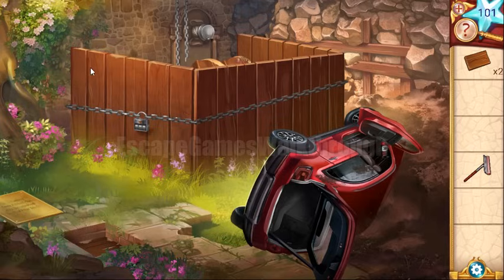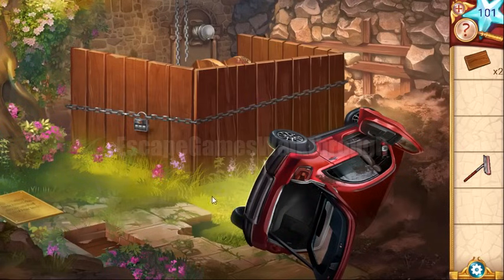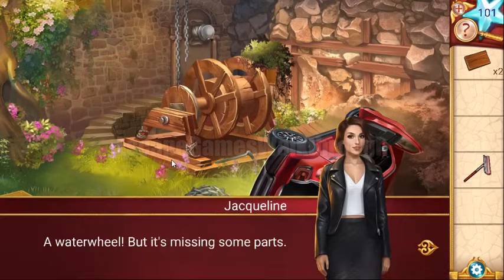So we can see 1, 2, 3, 4, 5, 6. Here you can see count 1, 2, 3, 4, 5, 6, 7, 8. And there 1, 2, 3, 4, 5, 6, 7. So in result we have the answer: 7, 6, 8, and 7. And the fence is removed.